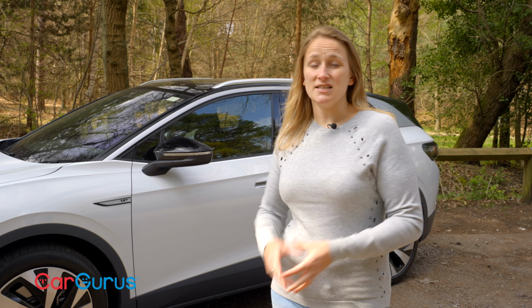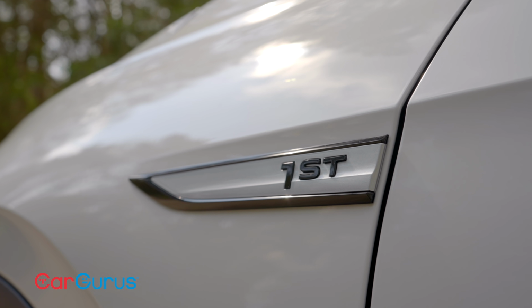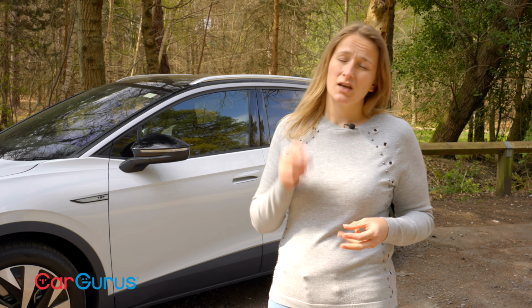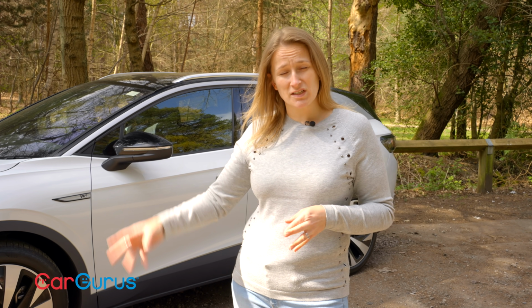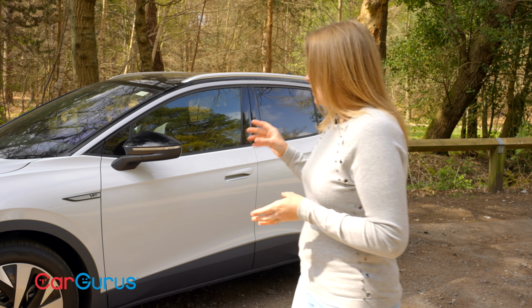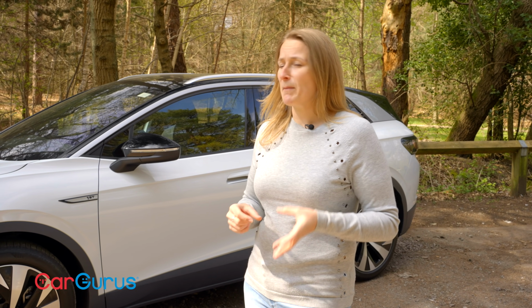This particular car is a first edition model, which is available from launch. It's not going to be available forever, but if you can get hold of one, then it's a good way into a high-spec ID4 for a really good price. If you can't get hold of a first edition model, then the range starts from around £41,000 and stretches right up to £50,000. And don't forget that you don't get the plug-in car grant anymore on cars of that price. Even so, it's still in the same price range as rivals like that Skoda Enyaq that I've mentioned, and also the Ford Mustang Mach-E.